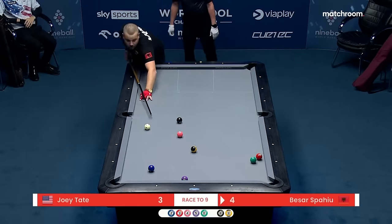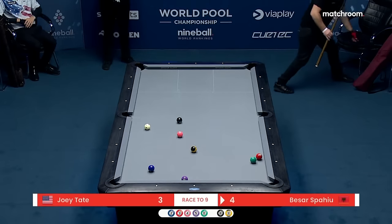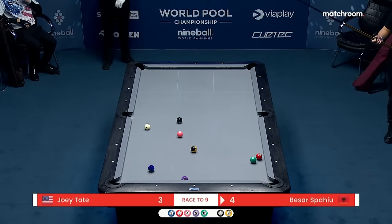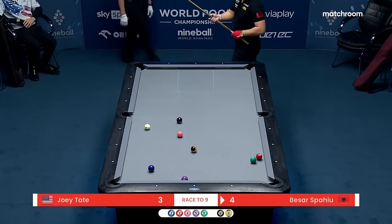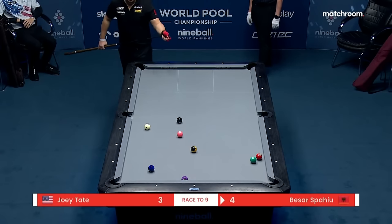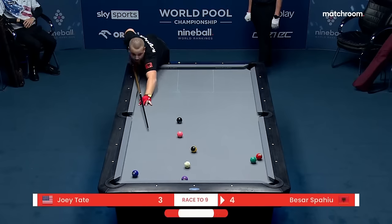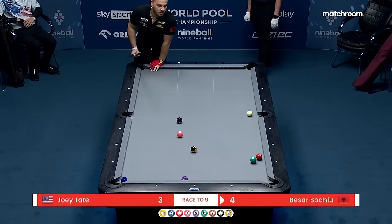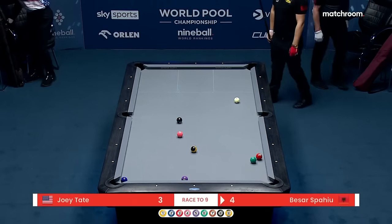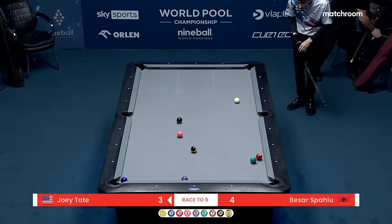It's quicker. So Spahiu is looking if he can avoid the five with a thin hit. He's moving, he's acting like he can. Yep. It's the only shot. If he's on the three, he's like 80-20, no, 90-10 favorite to run out. Oh. Played it with a little bit of left spin, is that right? Yeah, trying to get to that long rail.